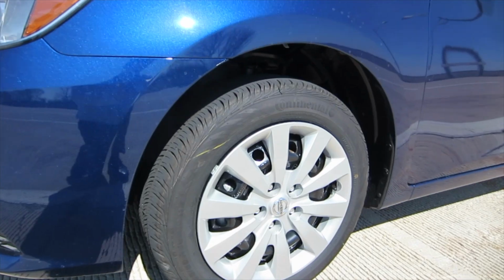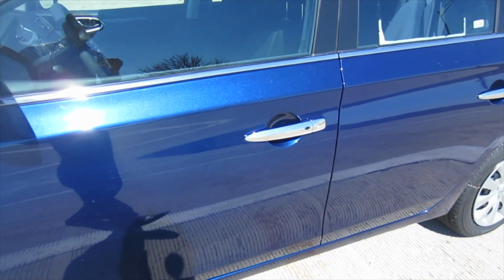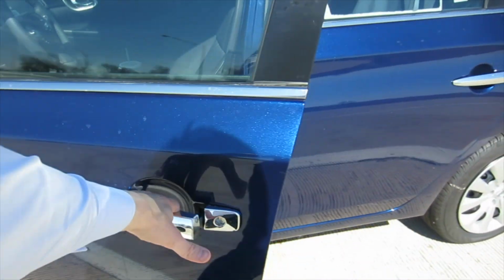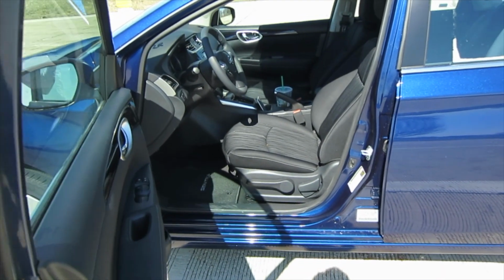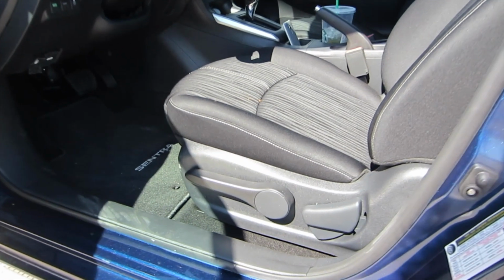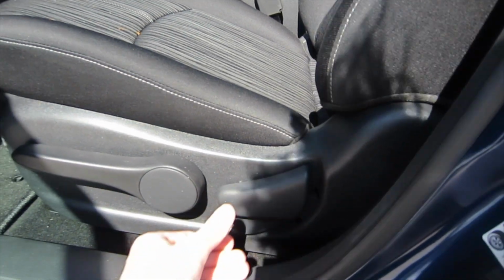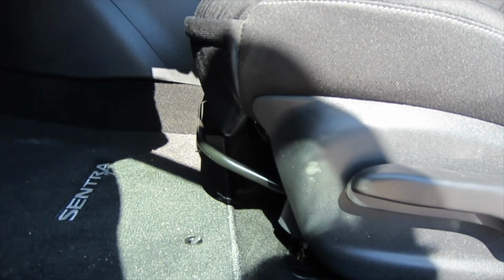The SV does come standard with keyless entry. That means you can just walk up to the door, press this little button on the handle, and enter the vehicle without taking the key fob out of your pocket. So that's great. Unfortunately, the SV doesn't come with electronically controlled seats, so you do get these old-fashioned levers for both the passenger and driver to configure the seat to your liking.